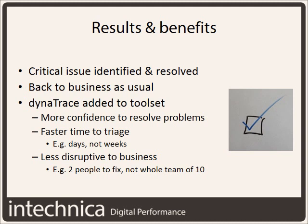And I think it demonstrated sufficient value that Fourth now have Dynatrace as part of their standard toolset deployed into production, which gives them increased confidence in problem resolution. It's much quicker to resolve problems. It can be minutes or days, rather than weeks, and then obviously much less disruptive to business. So, thank you very much. Back over to you, Christian.